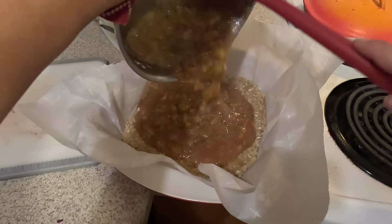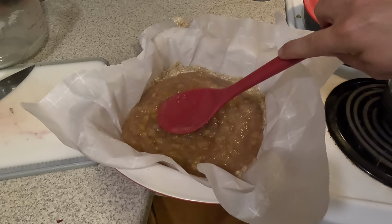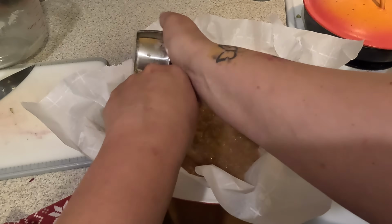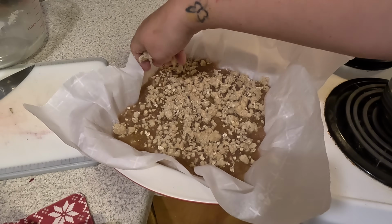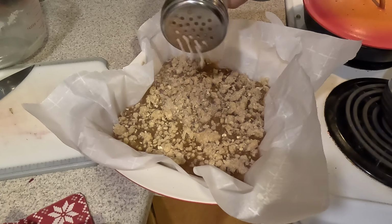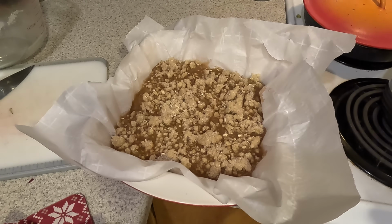Alright, let's get this poured into our... Put this on top of our crust here. Spread it out. And then let's put our rest of our crumble on top here. Perfect. Now the last thing we're gonna do is sprinkle some cinnamon sugar. Alright, and now we are going to bake this at 350 degrees for about an hour.